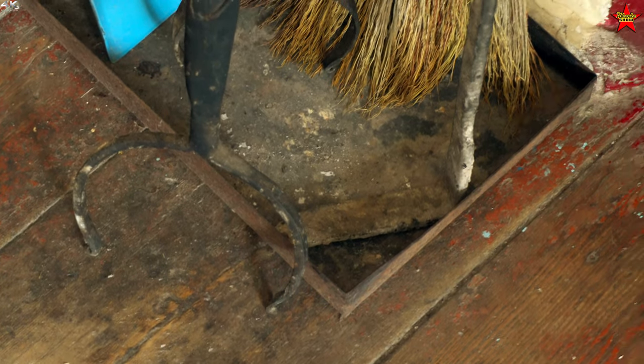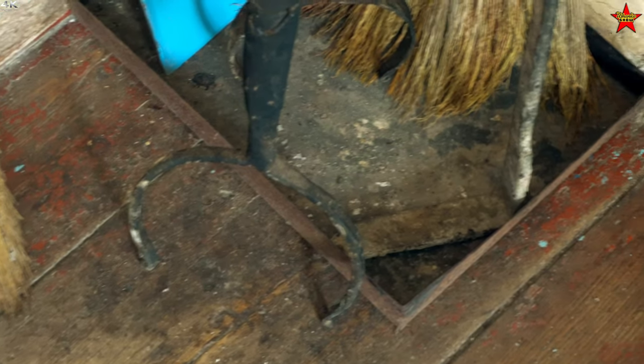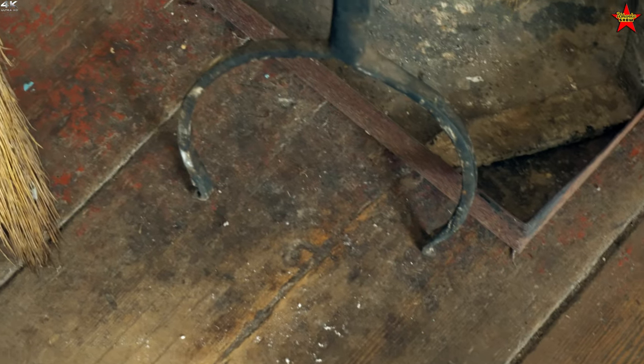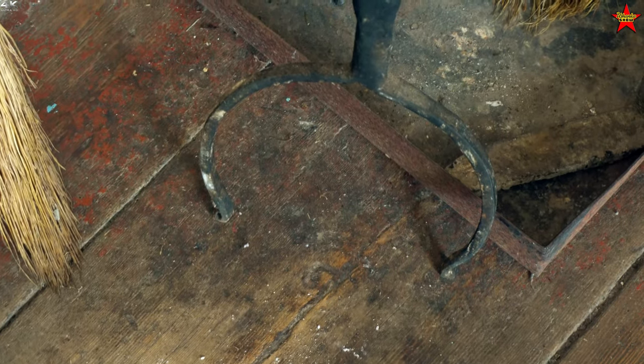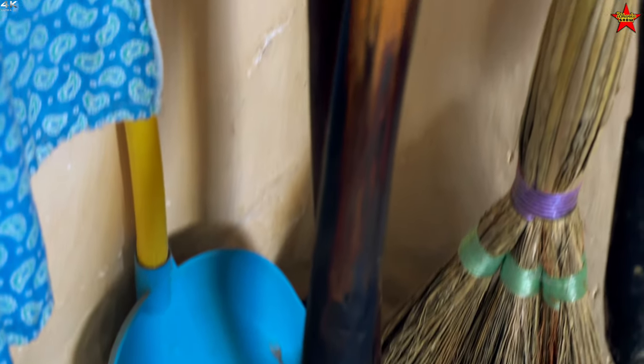So here we got tools of trade. This is right here, kocherga. This is what you move the ashes with. L-shaped. Of course, it's on a long stick. And then you got different sizes. We could come up with a name. There's rogach or vily. So that's what you pick up your pots with to put them in the stove.